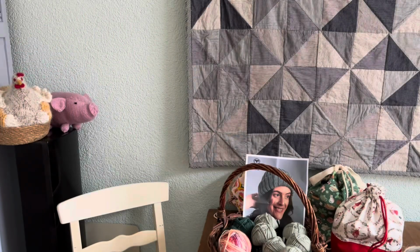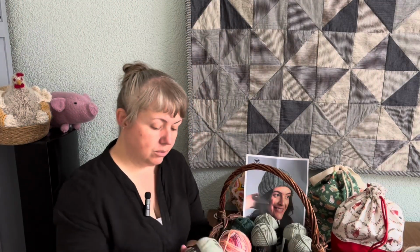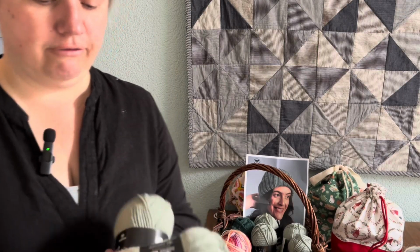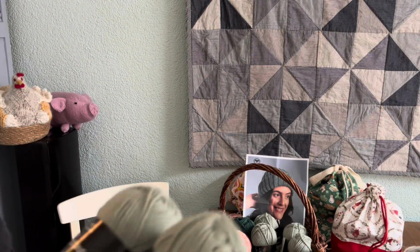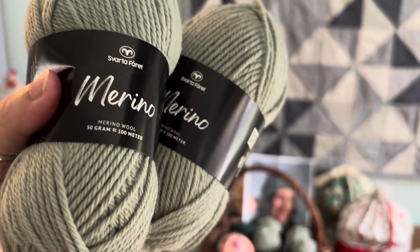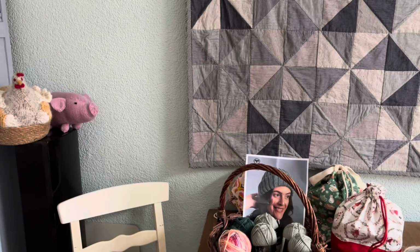I still have to buy the 3 buttons. I think I'm going to get some wooden ones. And my daughter really wanted some, what do you call this? Sea foamy green? Sage green. I think it's really lovely. I think she will look really good with this. My daughter has reddish hair, freckles, and green eyes, so this will look absolutely wonderful on her.